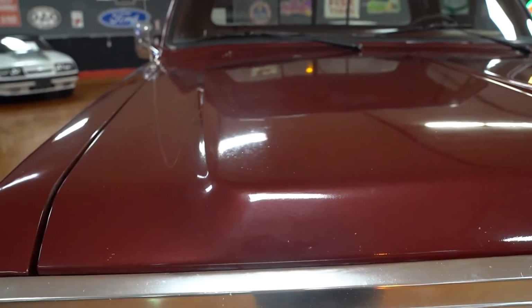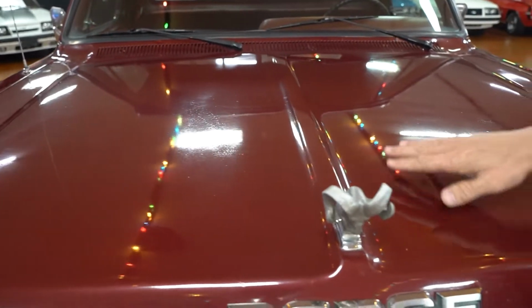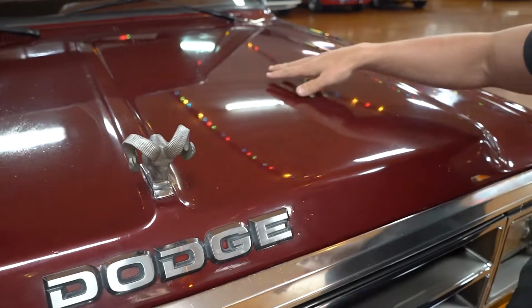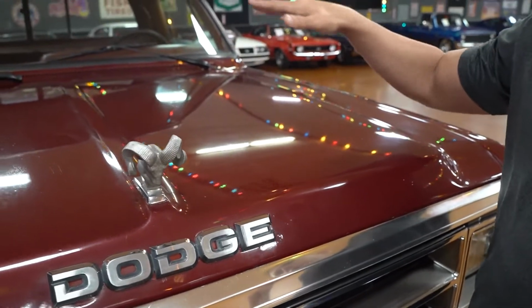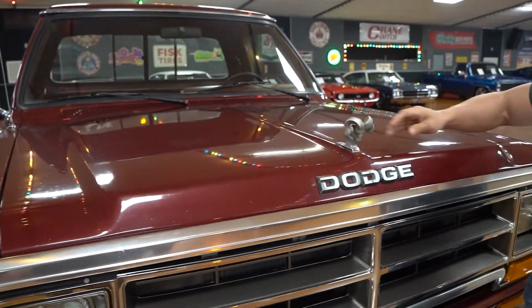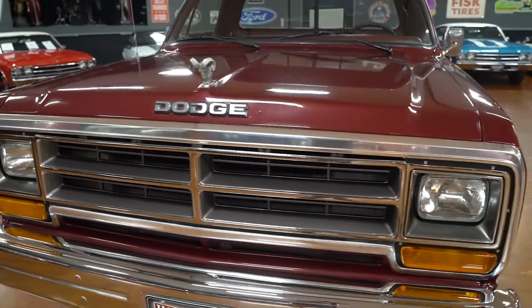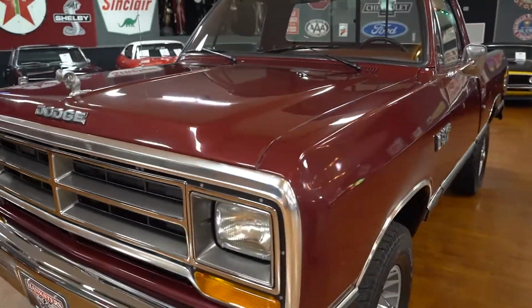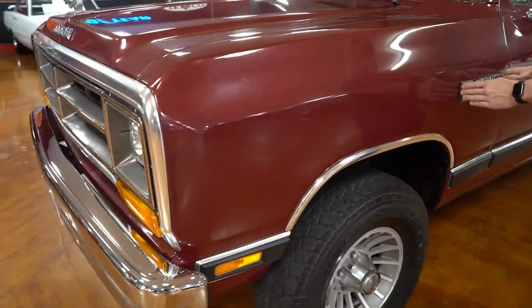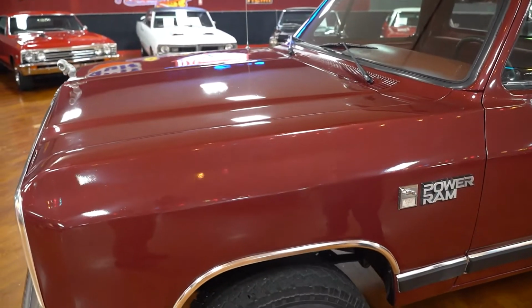There is slight fade in the clear itself, but there's no blistering, cracking, anything like that on the hood. The overall paint is pretty decent. You do have your cool Dodge Ram logo there, hood ornament, I guess I should say. Another cool logo is the Power Ram designation on the side for the 150 Dodge Ram pickup truck.